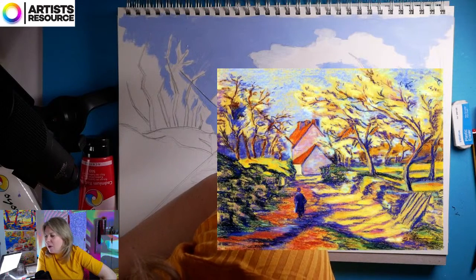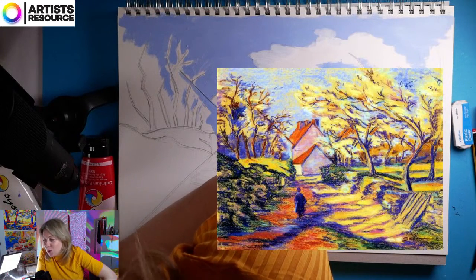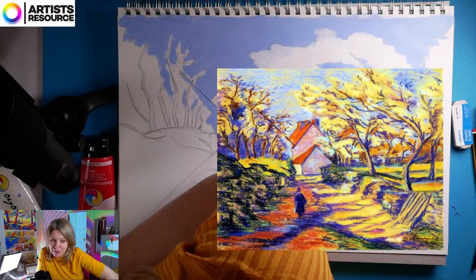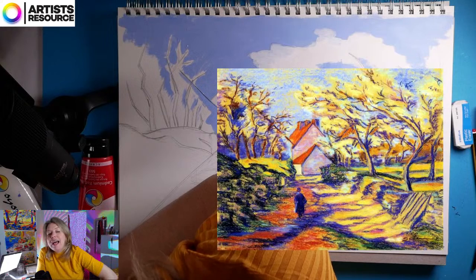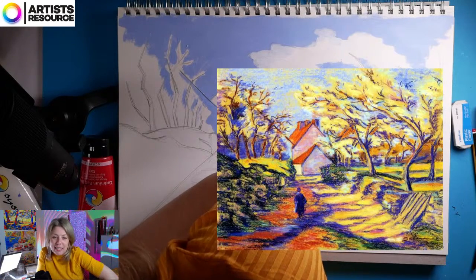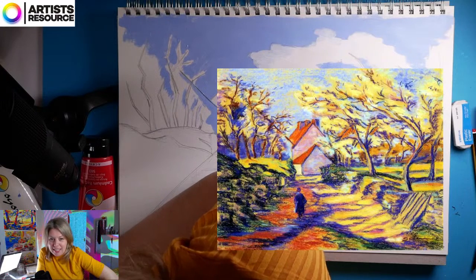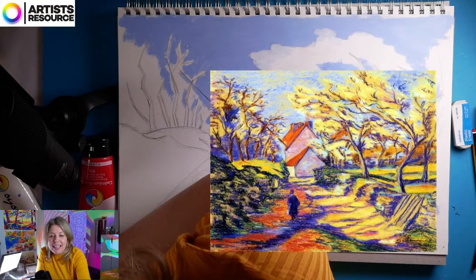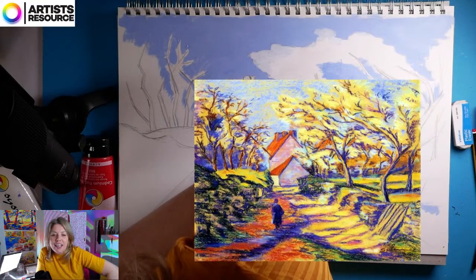So this is an artwork by a French artist called Armand Guillaumin. Hopefully I've pronounced that right. This is from 1895, and it's called La Campagne, which means in the countryside. And don't you think, yes, Angeli, that is the kind of response I'm looking for.